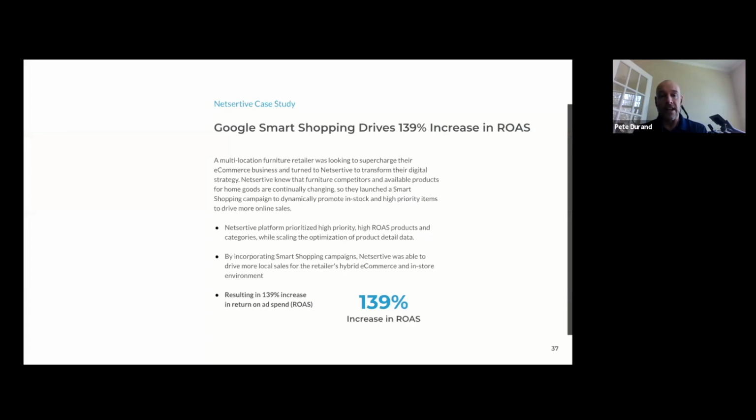So when you want to see that kind of an increase, there's so much that Google Smart Shopping brings to the table from a data perspective that we didn't have access to before, but that allows us to sit down with our customers and really adjust the details and the nuances in their campaigns at a product level like we've never been able to do before.